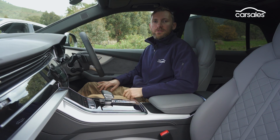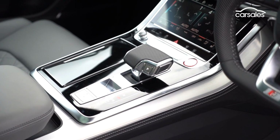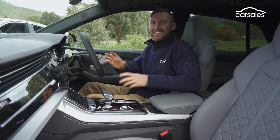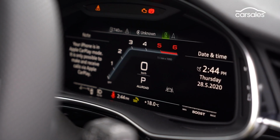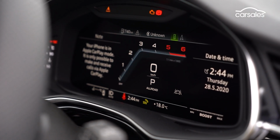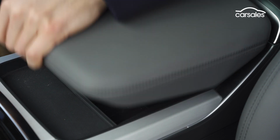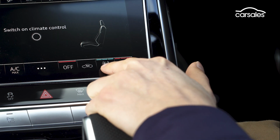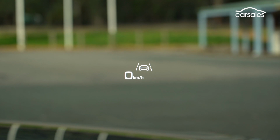Now, the Audi doesn't feel quite as driver-focused, but it has techno-wizardry coming out the wazoo. I mean, look at all these screens. And I love the fact there's virtually no buttons here. It's really minimalistic. Again, the Audi is loaded with equipment and comes standard with wireless Apple CarPlay, but it also gets a wireless phone charger, heated and cooled seats with adjustable side bolsters, and there's even a head-up display.